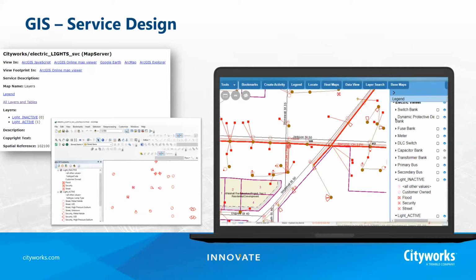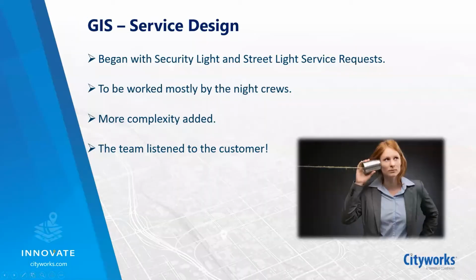And so, as you can see on the right-hand side, we have come quite a bit further. There are plenty of features that we're now dealing with in Cityworks on the electric end of things, but it just had to start somewhere. So we started with it as simply as we could. So we began with the Cityworks security light environment and those street light service requests, security lights. We knew the crews were going to be working at night to help that out. We added complexity after they were used to it.